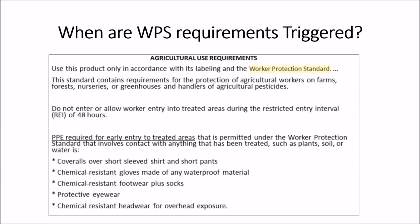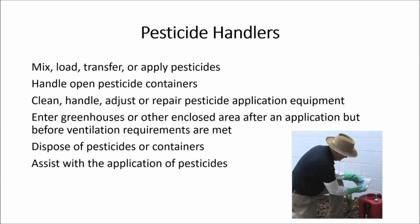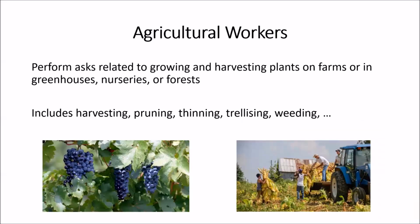WPS requirements must be followed whenever there is an agricultural use requirement box on the label of the pesticide that is being applied. The WPS protections cover 2 types of employees: pesticide handlers and agricultural workers. Pesticide handlers are those who mix, load, or apply agricultural pesticides, handle open pesticide containers, clean or repair pesticide application equipment, enter enclosed treated areas before ventilation requirements have been met, dispose of pesticides or containers, or assist in the application of pesticides. Agricultural workers are those that perform hand labor tasks in pesticide-treated crops or lands. This includes various types of activities, including harvesting, pruning, thinning, and trellising of plants.